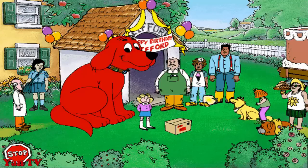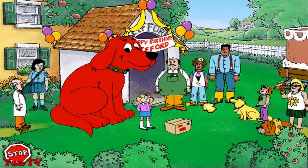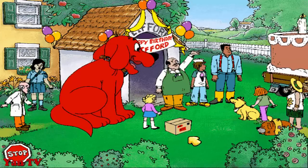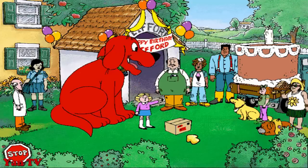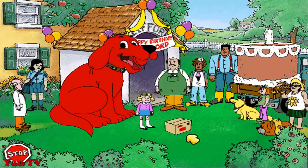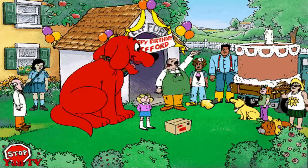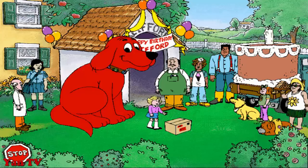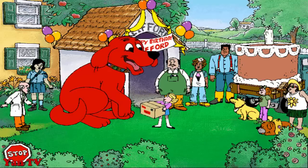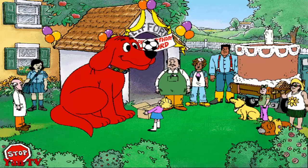Are you having fun at Clifford's birthday party, Rubykins? Ice cream, you scream, we all scream for ice cream. Special delivery for my favorite big red dog! Oh, boy! Now that's what I call a good-looking cake. Woof! Woof! For my favorite big red dog. Clifford, it's time to open your super special birthday package from Grandma. Oh boy, it's a super special soccer ball.